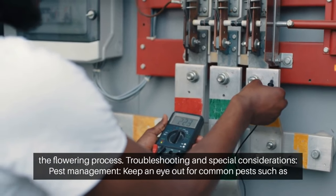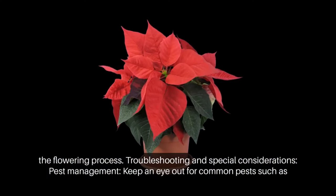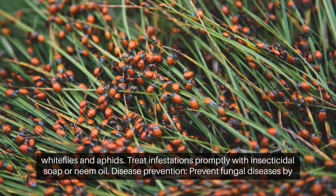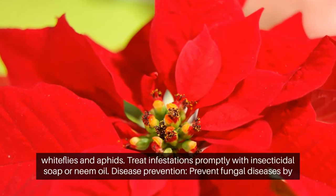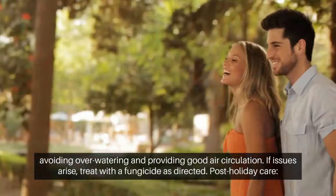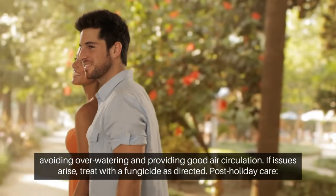Troubleshooting and special considerations. Pest management. Keep an eye out for common pests such as whiteflies and aphids. Treat infestations promptly with insecticidal soap or neem oil. Disease prevention. Prevent fungal diseases by avoiding overwatering and providing good air circulation. If issues arise, treat with a fungicide as directed.